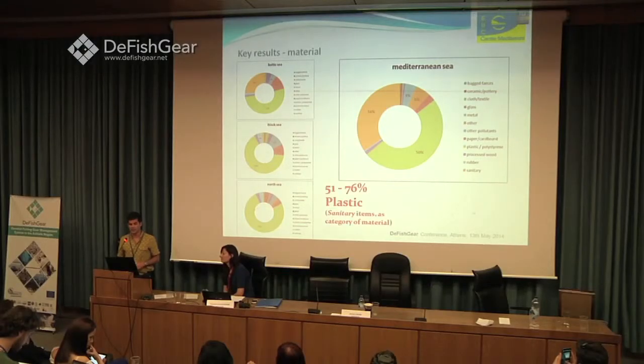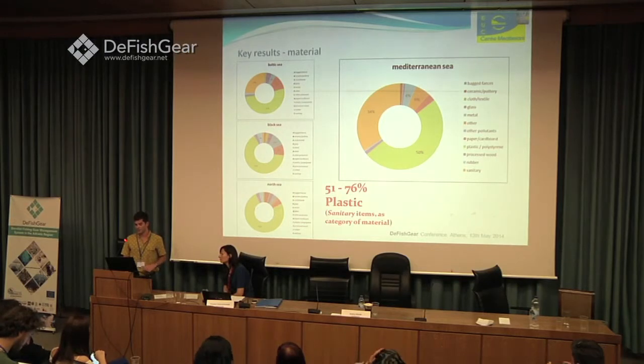But the thing is that if we consider also the sanitary waste, for example, these cotton bud sticks, the plastic is much, much bigger. And actually, OSPAR and the Marine Litter Technical Subgroup already consider this sanitary waste as plastic when it's the material it's been made of. So here, actually, it's under-represented.